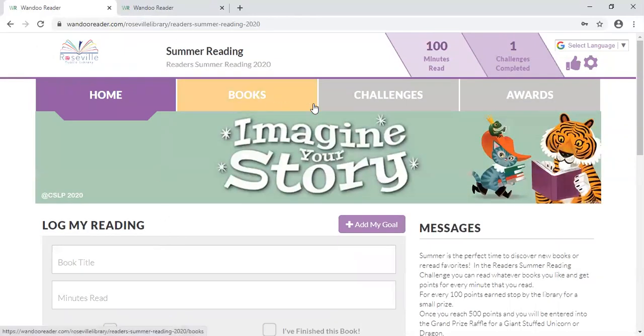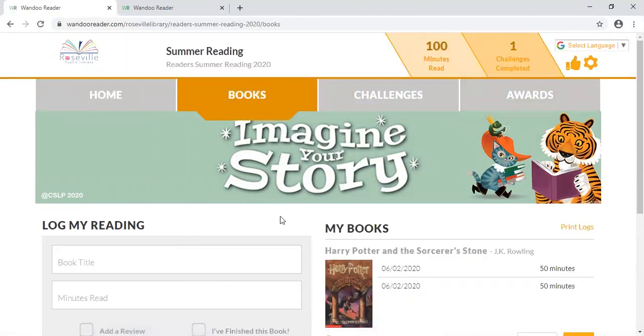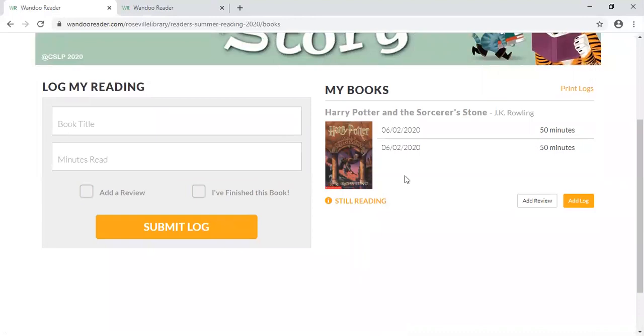At the top, there's a few different tabs that you can click on for more details. In the books tab, you'll see which books you've read recently and how many minutes you've read. You can see if you're still reading it or if you've already finished. You can also add a book review, or you can go and add more minutes to your reading log. If you wanted to add a new title, you can easily add the title over on the side.